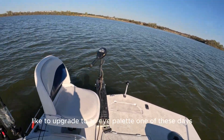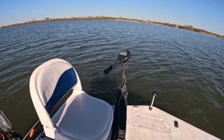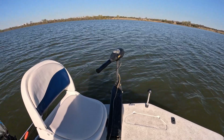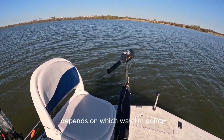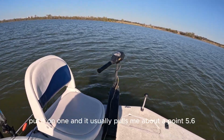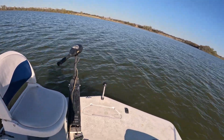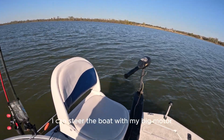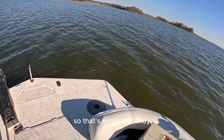Trolling motor, like to upgrade to an iPilot one of these days. Drifting or dragging is kind of hard sometimes. Depends on which way I'm going. If there's no wind, I put it on 1 and it usually pulls me about a 0.5, 0.6. And then if I get it lined up just right, I can steer the boat with my big motor. It uses as a rudder, so that works out okay.